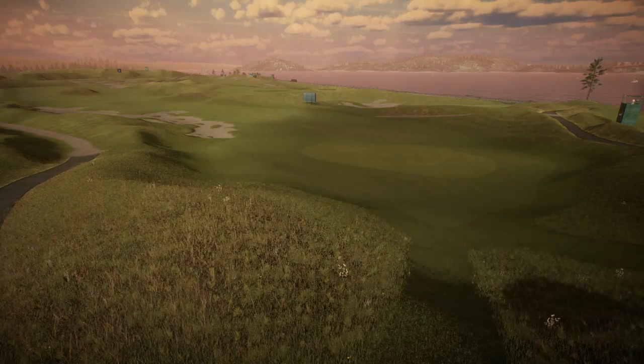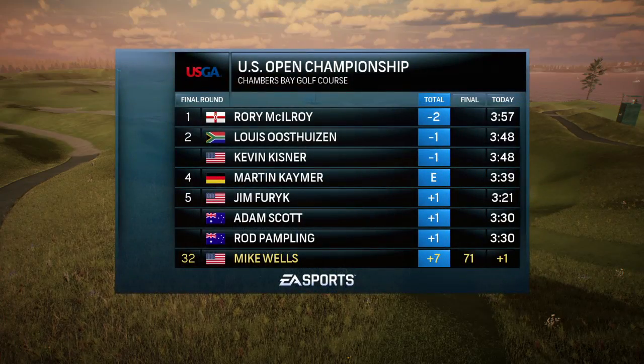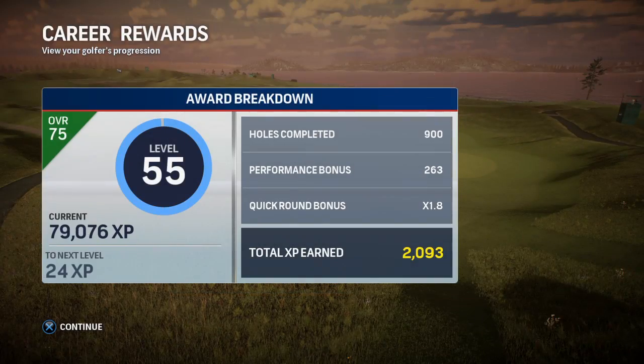So that concludes the final round here at this spectacular setting. Frank, final thoughts on the tournament? Rich, I thought this was really a fantastic venue that challenged the players, and we saw some exciting golf out there all across the board.